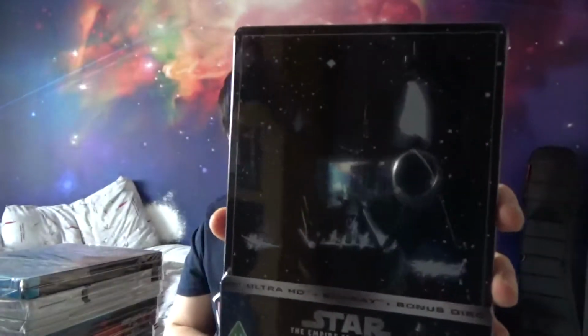Then we got our Star Wars Xavi exclusive 4K steelbooks. We got The Phantom Menace, Attack of the Clones, Revenge of the Sith, A New Hope, The Empire Strikes Back, which this one also got issued with a replacement case.